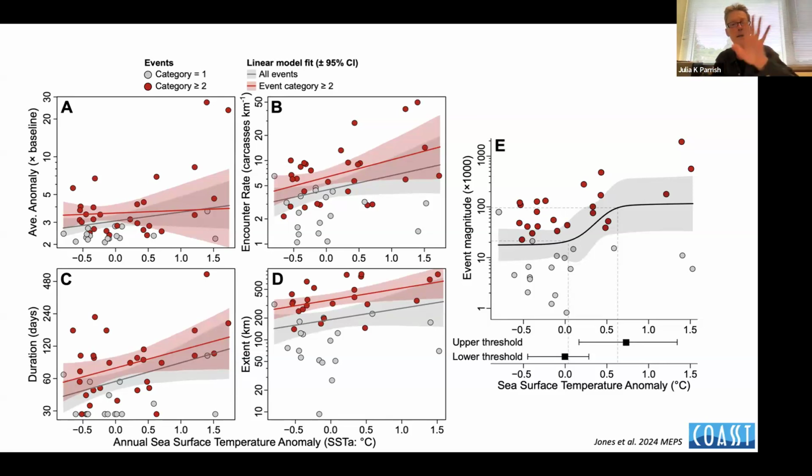So we're actually looking at a bunch of things here. Let me run through this graphic with you panel by panel. First thing that I really want you to do is focus on the red dots and the red modeling, so the red lines and the red variance wash. And so we're asking a whole bunch of questions here. And the first question that we're asking is, what's the body count, right? So on the x-axis in all of those four, in fact, all 5 plots, we're looking at annual sea surface temperature anomaly.